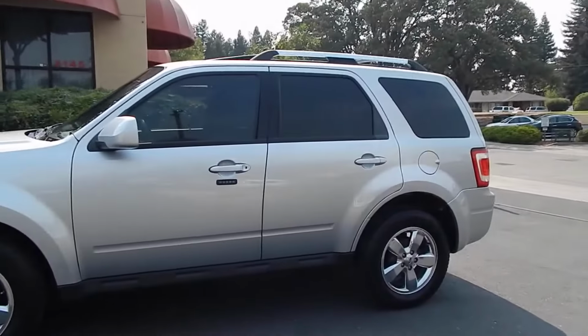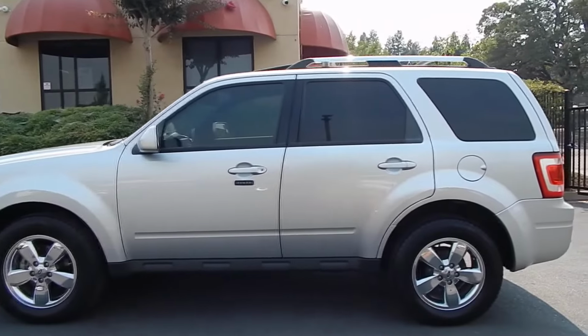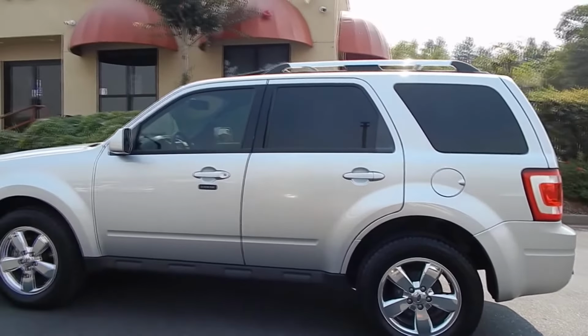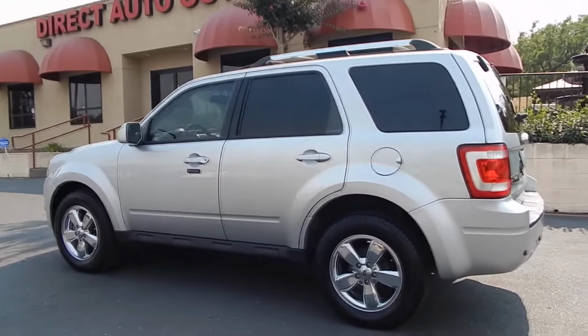It was the best-selling small SUV for many years because it is very practical inside and has comfortable driving characteristics. Although a used second-generation Ford Escape is not very expensive, what are the typical issues and how much do repairs cost?